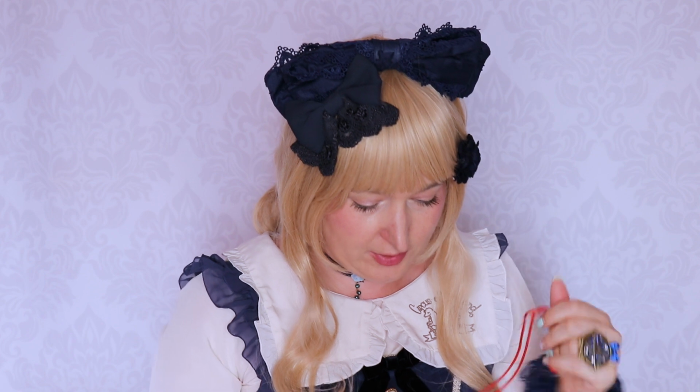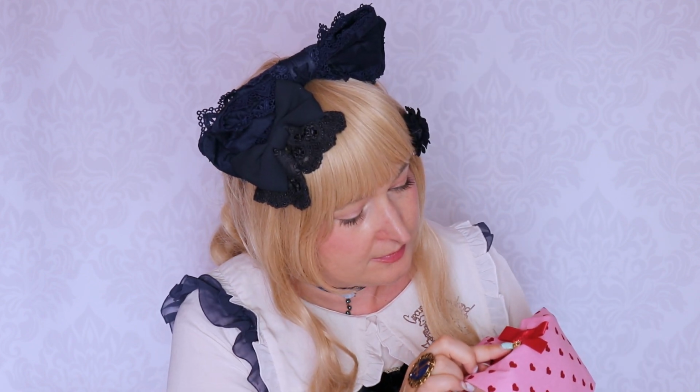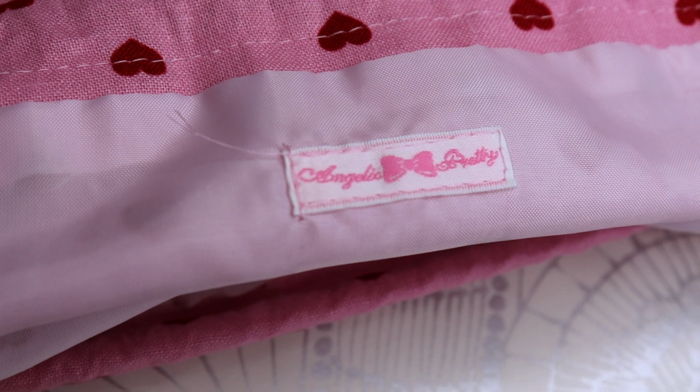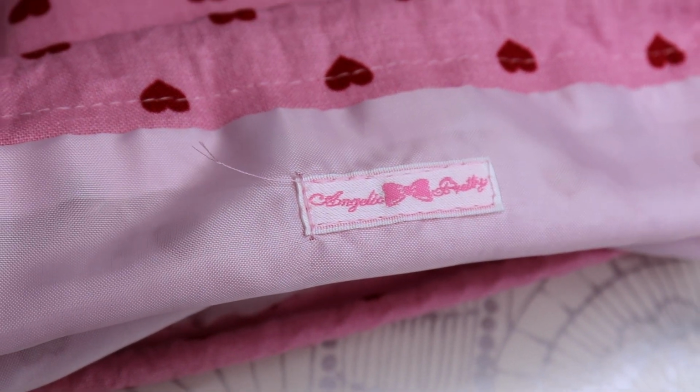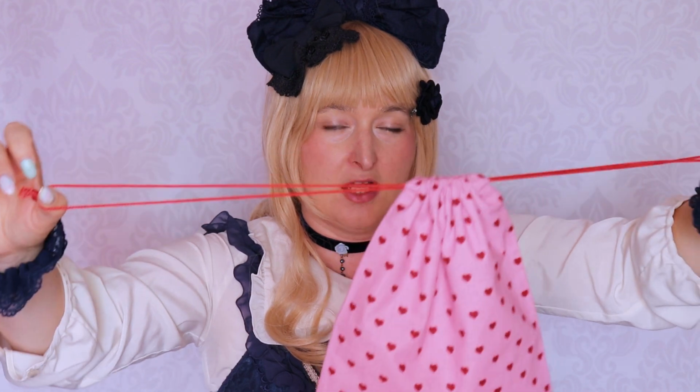Yay! And so I'm really impressed, because here they have the little AP heart and a gorgeous bow, and the whole bag is lined. Can you believe it? You wouldn't think of it. And they even have the Angelic Pretty tag here. So you think it's just random stuff, but it's actually a very good quality item. Yay!